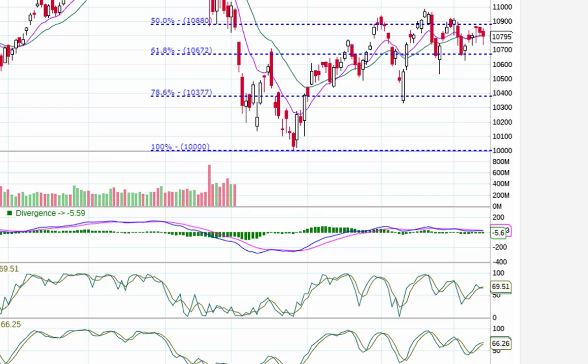So the MACD is showing that we may be flat in the session today because there is not much momentum in the market, which is what MACD is actually denoting. This is the technical knowledge for today, guys.